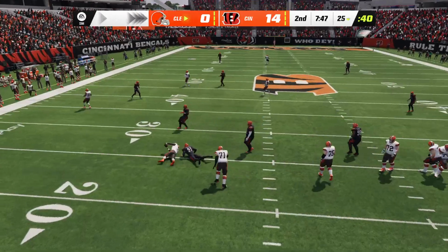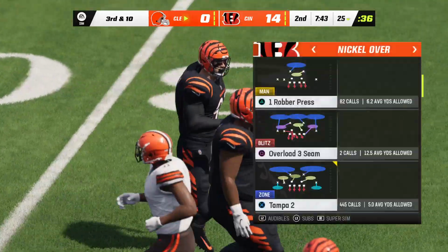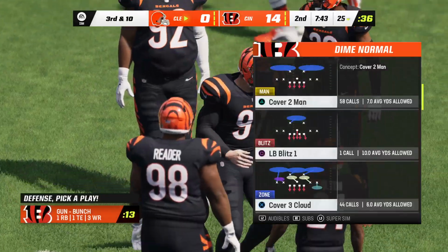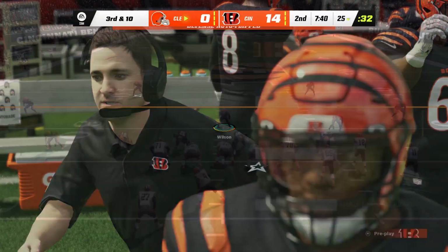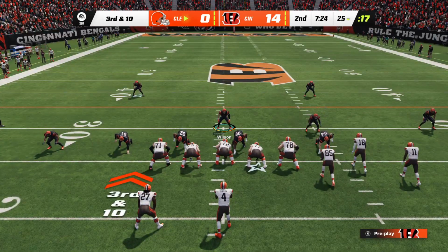You get points on the board here. I think you're feeling okay. Trey Hendrickson showing off his pass rush repertoire that time. He's certainly one of those quarterbacks that can burn you with his mobility, but that time able to hem him in and get him to the ground.